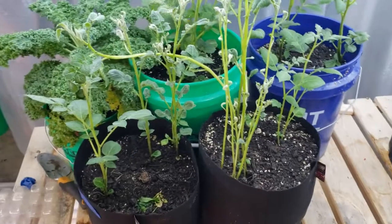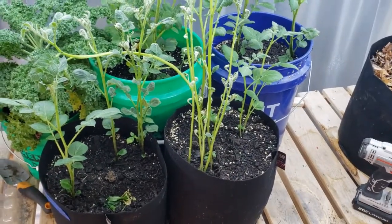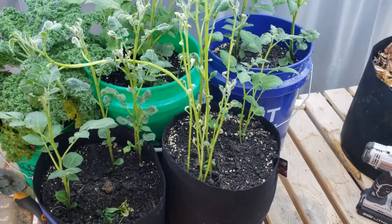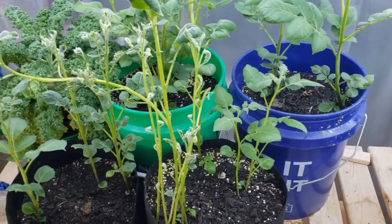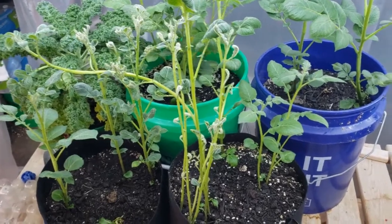Some of these potato plants are a little bit leggy, and that was due to the light being too far away from them when they were first growing, but they seem to be doing a lot better now, and we'll just have to go ahead and see how this turns out.